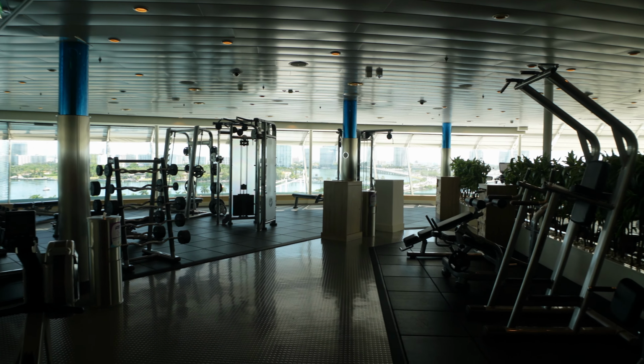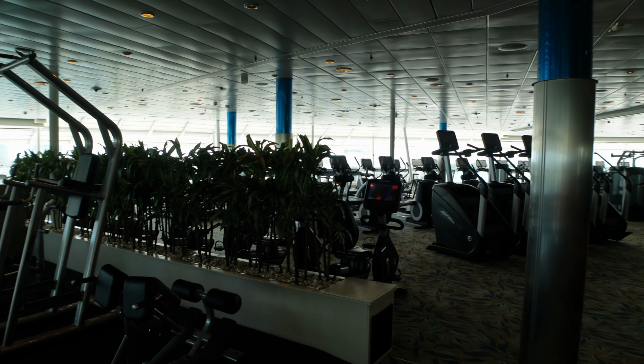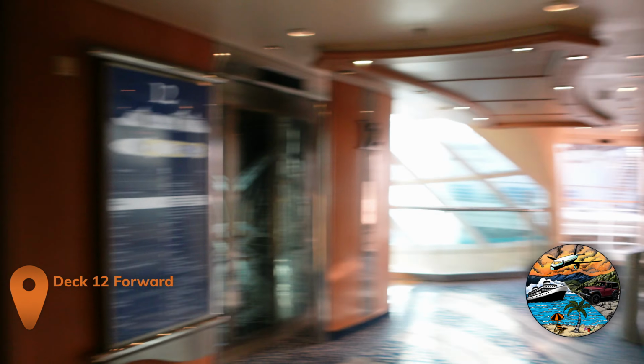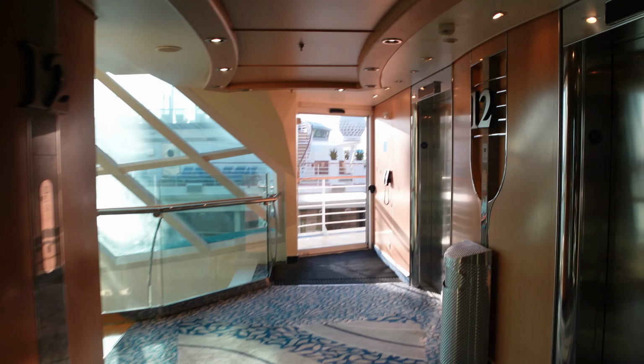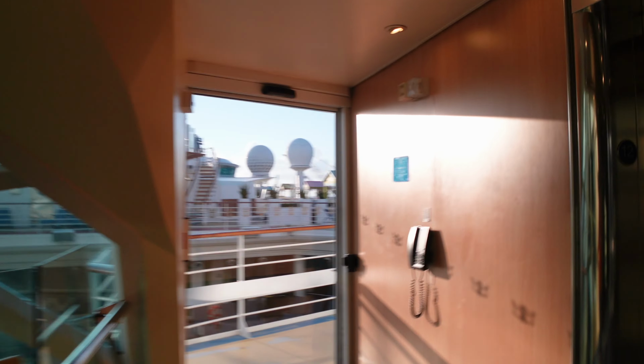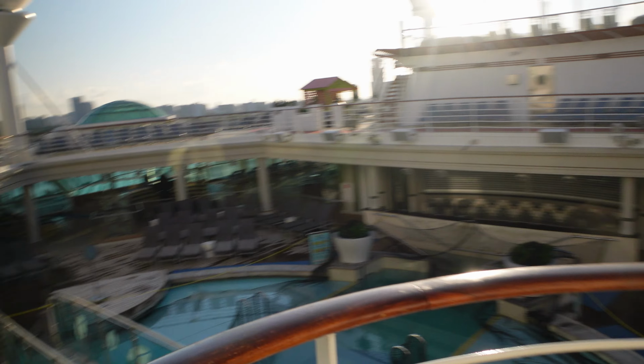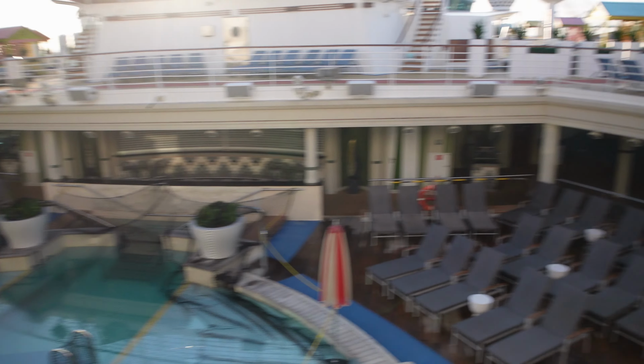Forward is the Vitality at Sea Fitness Center, where you can work off some of that food you ate at the buffet. Starting at deck 12 forward is the Vitality at Sea Spa, which unfortunately we didn't get to tour. Outside, you can find the running track and the upper sun decks midships.